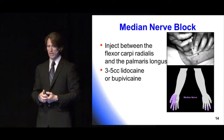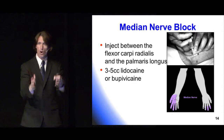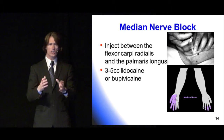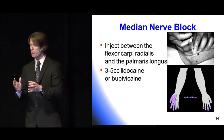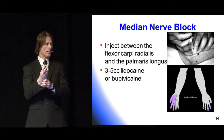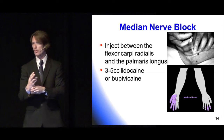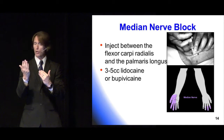All right, the median nerve block. I won't talk about the distribution in great detail because it gives you everything else that the ulnar and the radial didn't. And so this is very, very easy to do. If you take a look at the median nerve block, you need to find the flexor carpi radialis over here. And if you have a palmaris longus, I think this is a remnant from the cat family, there's a space right in between them. That's where you want to go, right at the crease of the wrist, basically, or maybe 1 finger breadth proximal, okay? That's where you want to go.